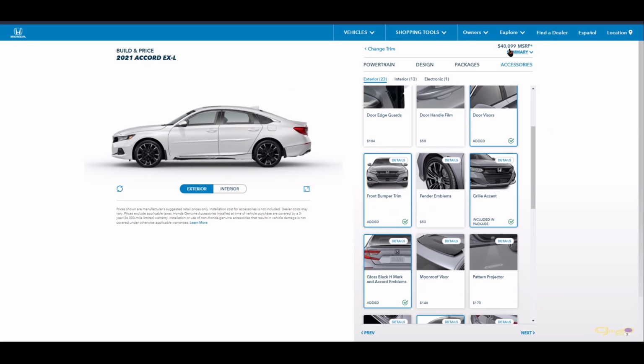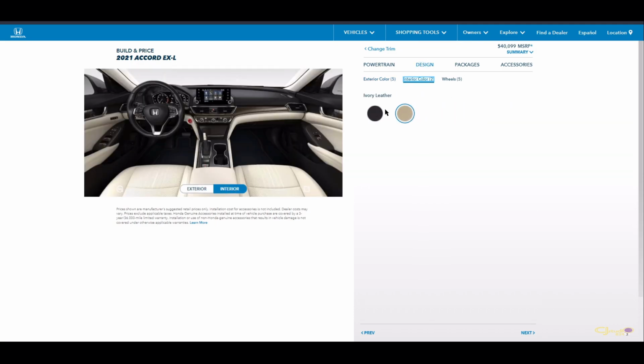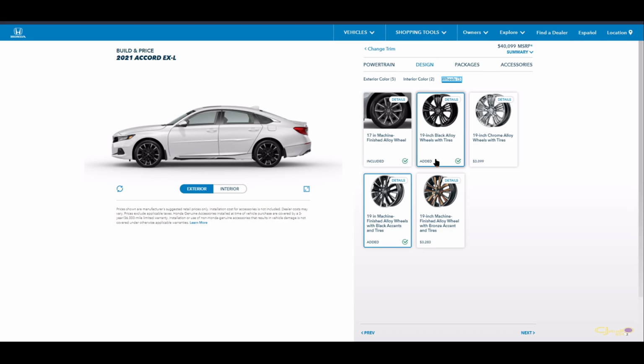No, I will say, oh, look at the price. Oh, we're at 40,000. Alright, guys. So I would try to keep it between 30 and 35. So we're going to have to definitely remove some stuff here. So let's go back. The paint is fine. Interior color, that's not an option. I think the wheels, as much as I like them, I have to go without the wheels here because I adjusted the 35 already.